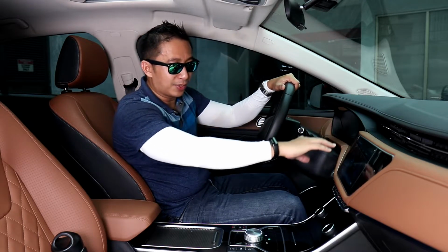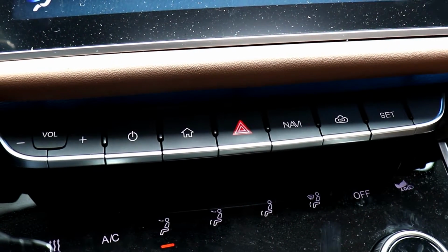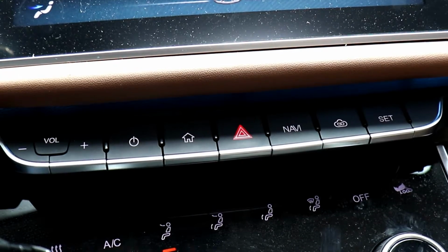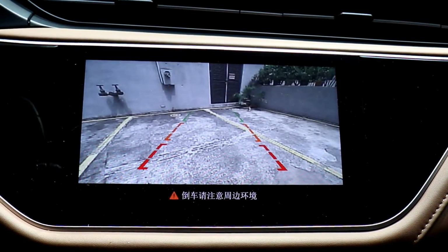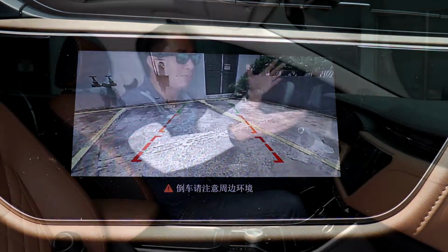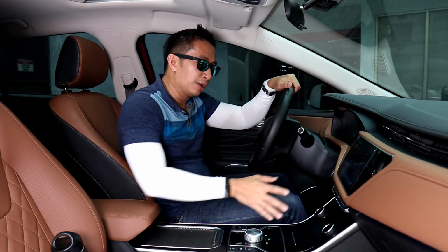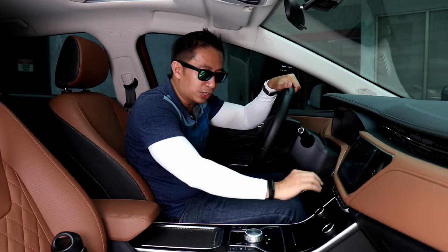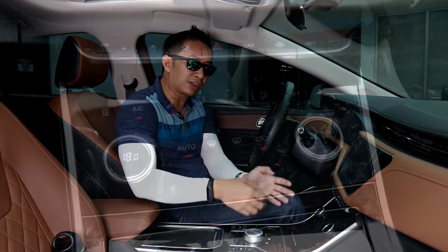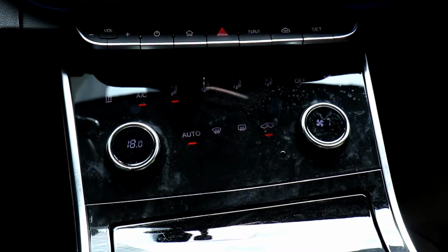Below that infotainment system, you also have a nice array of physical buttons to control it, something that is fast disappearing in a lot of these newer cars. You also get a rear view camera here. You don't get a 360-degree view camera, but given that this is just a compact sedan, that's not really a big issue. Below your infotainment screen and that physical row of buttons, you also have a separate climate control button area that is finished in a piano black finish.